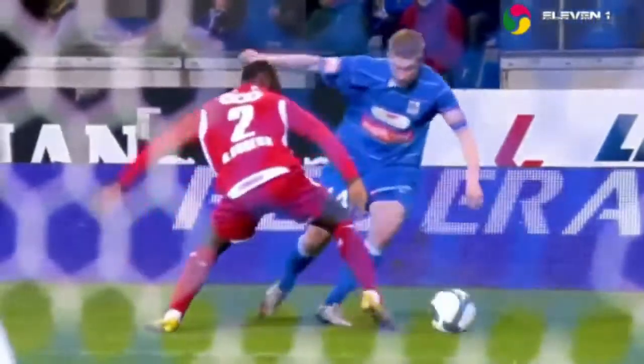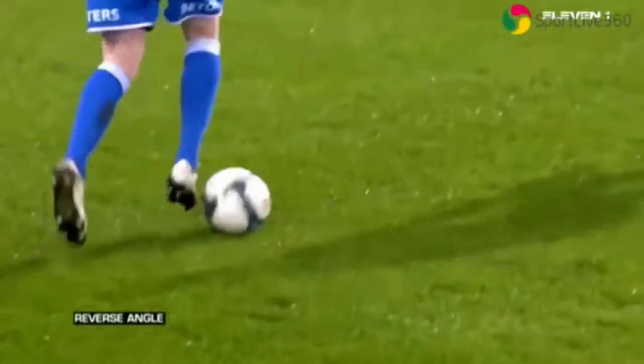De tiener werd gebracht door Van Hazenbroek, maar zijn eerste doelpunt en assist volgen pas onder Verkouteren. 2 keer tegen Standaard, maar wel in 2 verschillende wedstrijden.